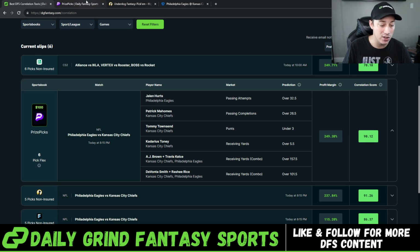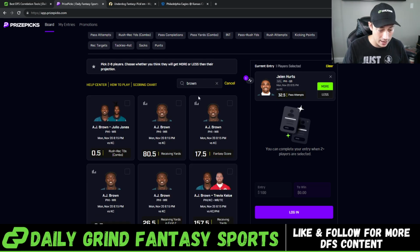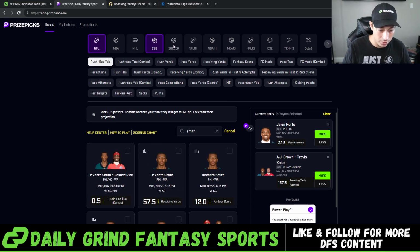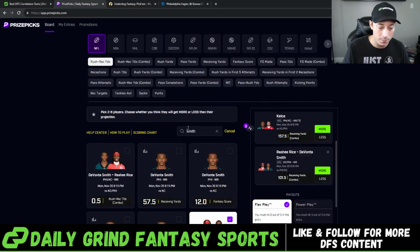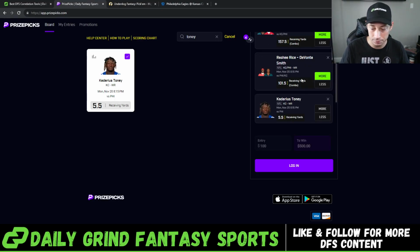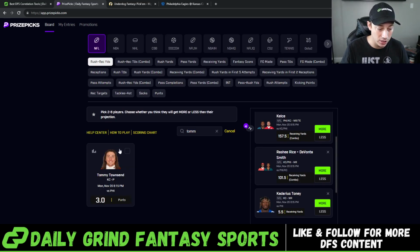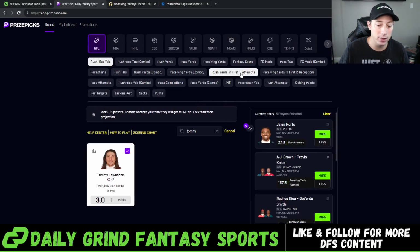But let's go ahead and start adding these in. So Jalen Hurts, and then Brown and Kelsey over combo yards. Smith and Rashid Rice over their combo yards. We have Tony over receiving yards. And then we got Tommy Townsend to go under in punts. So very highly positively correlated.